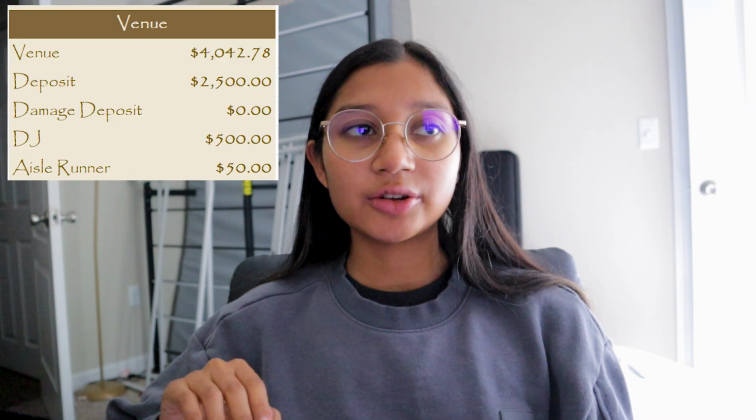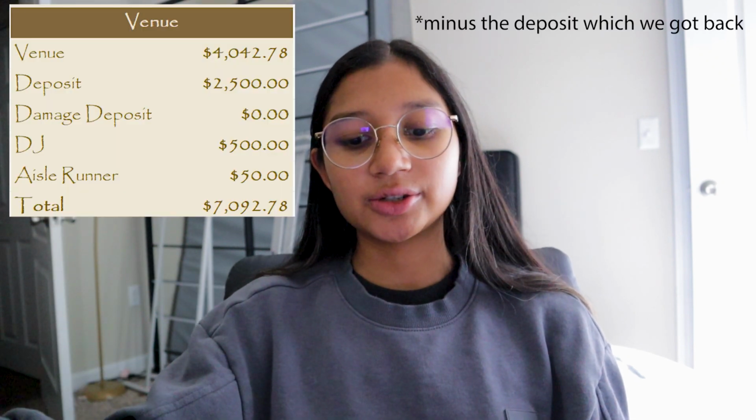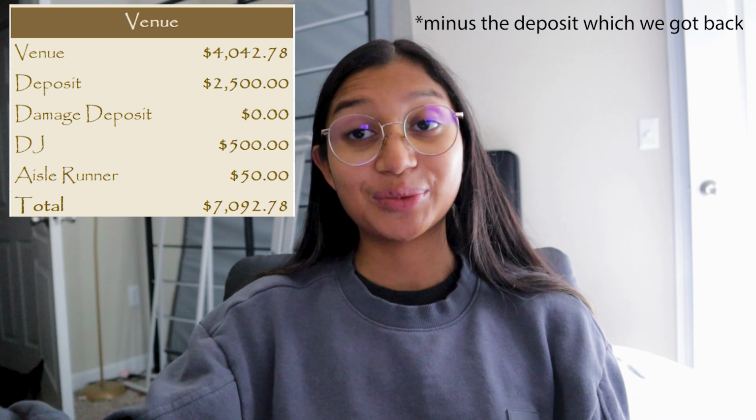So there was a ton of music that we gave the DJ, so we didn't prioritize having a really good DJ, so we spent $500 extra on having their DJ, and then $50 for an aisle runner, and I think that's all the add-ons that we did. So plus tax and the deposit went into this, and we also had a damage deposit of $700, which we fully got back. The total came out to be $7,792.78, which I think is really good.